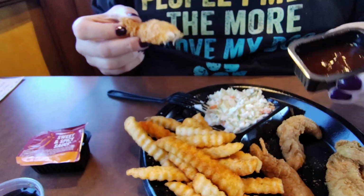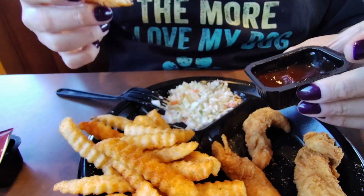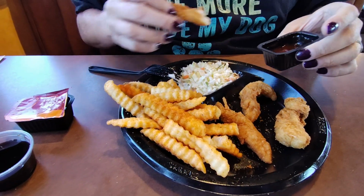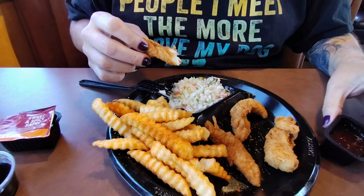So the first one, this is the barbecue sauce. Just a regular barbecue. You like barbecue though. I do. I'm a different kind of sauce person. I like different sauces. But I'm sure it's good. The barbecue is not bad. It's not a sweet flavor barbecue like I'm typically used to. Let me try it with a French fry and see how it is.